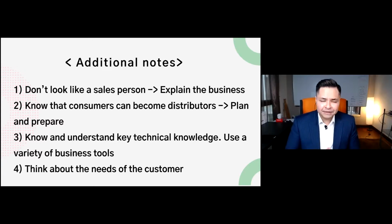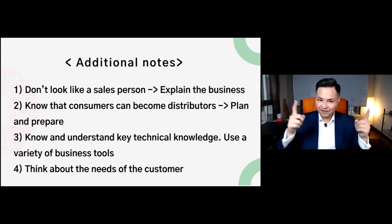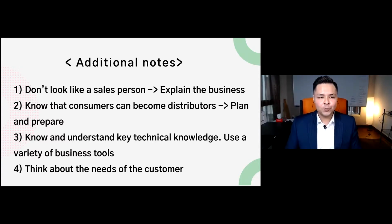And so you've got to explain the business. You've got to understand the nuts and bolts. Nuts and bolts, okay? So I hope you get that. Know that customers can become distributors.